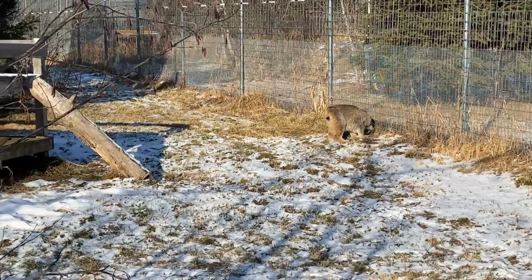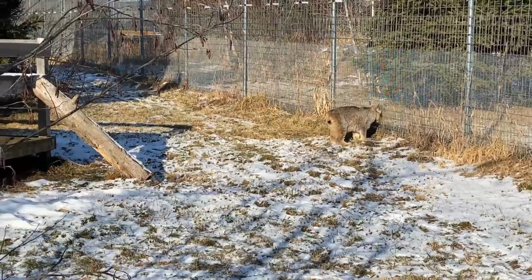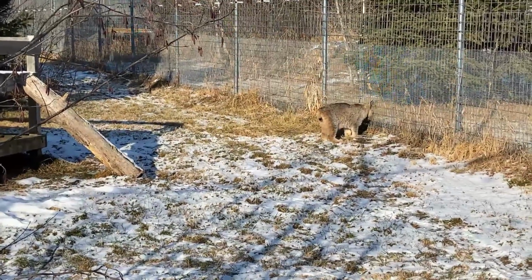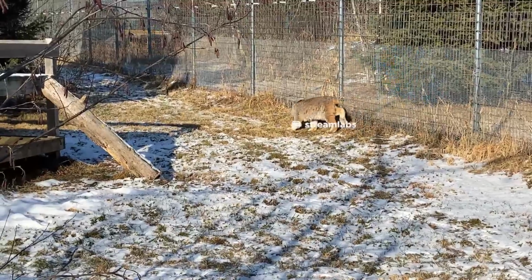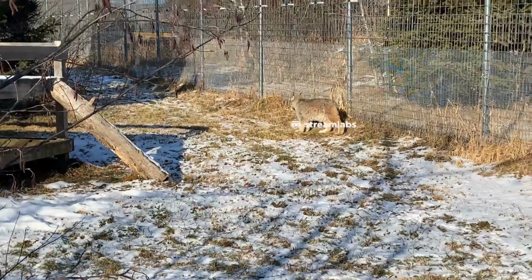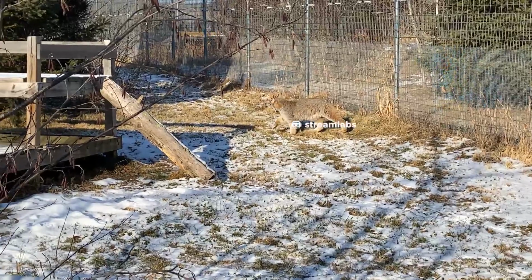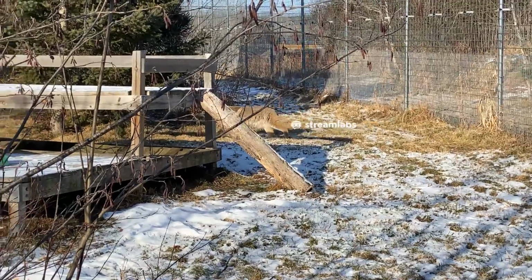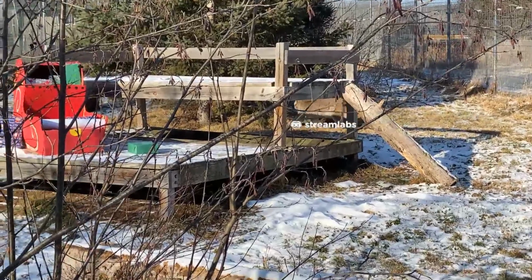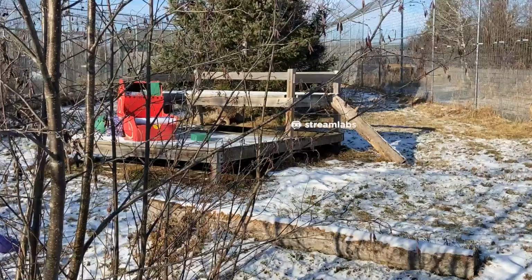Ramsey was just making a show of his holiday themed enrichment. He's got a Santa sleigh made out of cardboard for him. We all know Ramsey, one of our rescued residents here at the Wildcat Sanctuary, absolutely loves cardboard and everything about it, especially when we craft something as cute and adorable as Santa's sleigh, which we can see right over here. Ramsey just can't help himself from it.